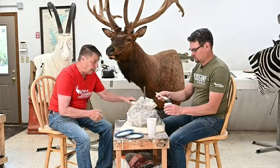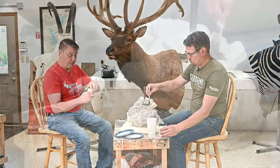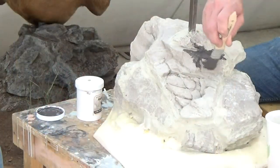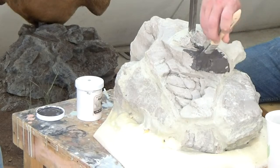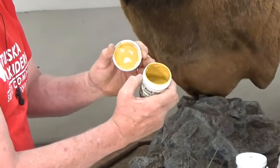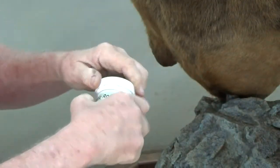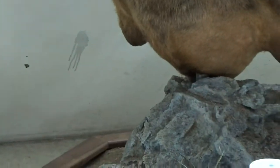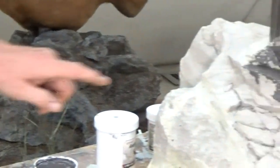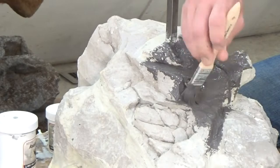Then we have a yellow ochre. We'll have Kate get some good close-ups. We'll move away and show you this rock down here, because this one won't dry fast enough for us. Yellow ochre to simulate rust in the cracks. And then we'll also have a rust that we take a fine brush and paint way down into the cracks to simulate water landing on the rocks.